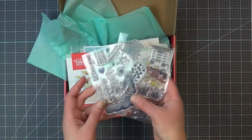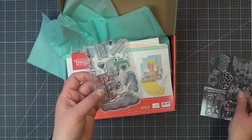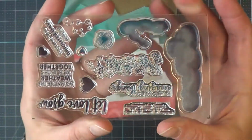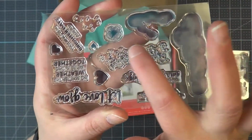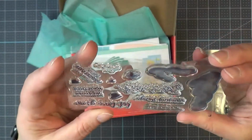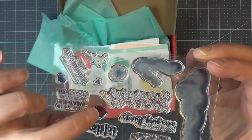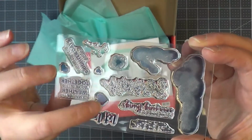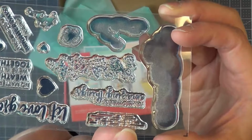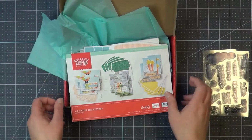So this one happens to come with 2 stamp sets, but normally it only comes with 1. This one's pretty cool. I like this one. It comes with all these different sayings, little mixed media, some clouds, and raindrops. That's so cool. Raindrops, teeny tiny little hearts, actually 3 different size hearts, and then a bunch of sayings, and then this one's just a bunch of lines. I'm not sure if you guys can tell that or not, but fun stamp set.